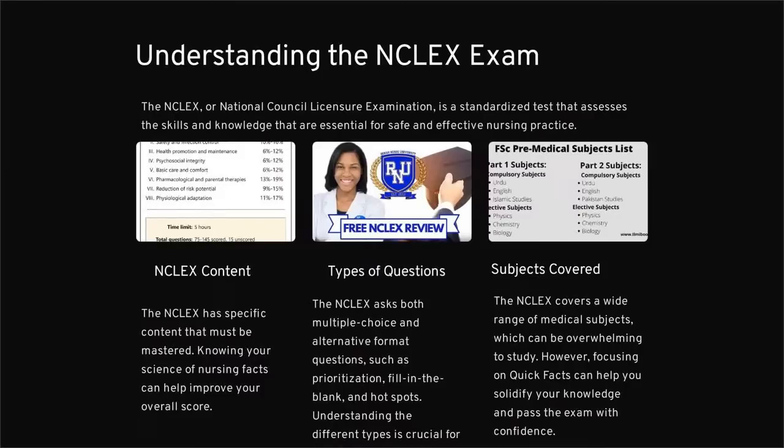The content on the NCLEX is not a mystery. It is literally what is happening on a daily basis for new nurses. But that content, the specific content, has to be mastered. So you have to know your science of nursing facts in order to improve your overall understanding and score.